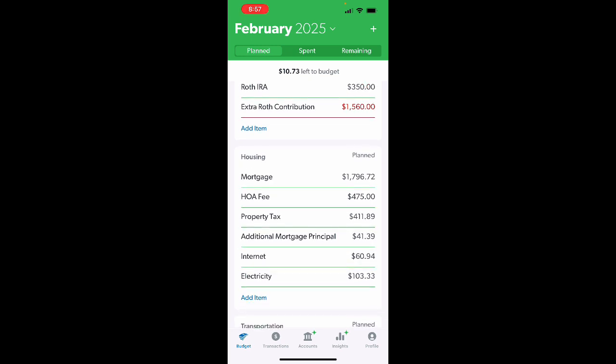Going back over towards planned, here we have all of my housing expenses. Most of these are fixed expenses: my mortgage, HOA, property tax, and internet. And then my additional mortgage principal payment, I keep that the same from month to month as well. The only one that's variable here is my electricity, and that was much higher than it had been in previous months. With it being so cold this winter, it's definitely using up a lot more electricity and a lot more gas compared to usual. So that bill was for $103.33. And then in terms of what I spent, all of those were exactly as I had budgeted for.